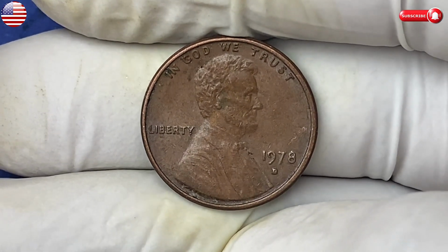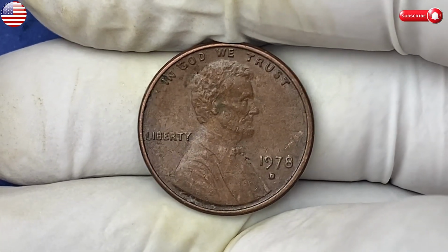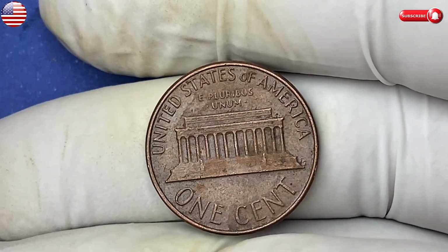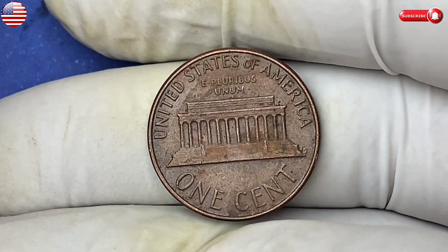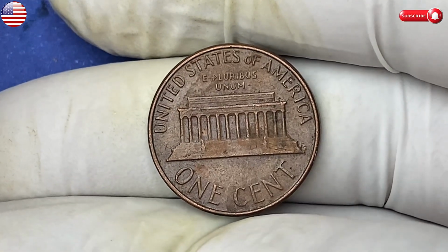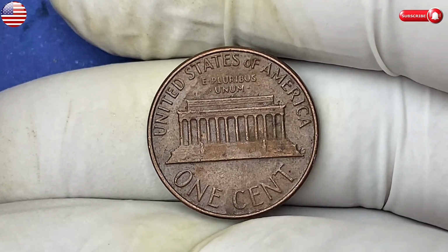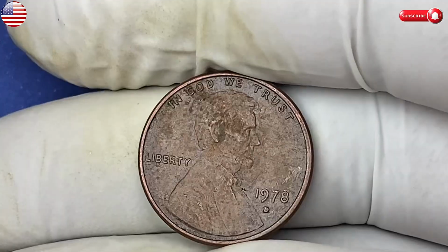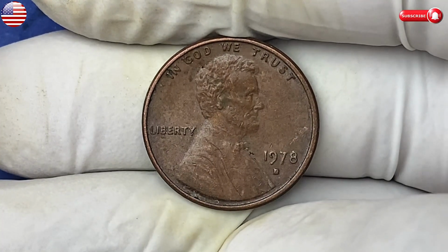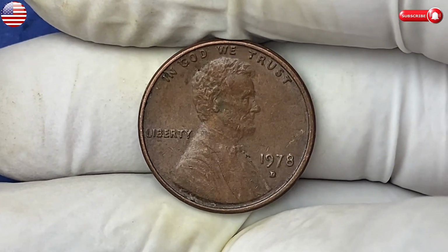Condition is another huge factor in determining value. A heavily circulated 1978 penny that's been used for decades is still just worth a cent. But if you find one in uncirculated condition, with its original mint shine, no scratches, and sharp details, it becomes much more desirable. Collectors will pay premiums for coins that have been well preserved, especially when combined with rare errors. The highest graded examples, certified by professional grading services, are where the real money comes in.